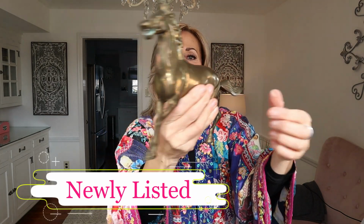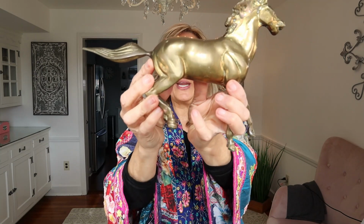I saw him sitting on a shelf with his tail flying in the wind. Look at that. Look how pretty that is. I love the movement of pieces when you find different brass pieces. Really, really nice. Now he is, I would imagine, made in India. A lot of the brass pieces I find are made in India. I believe he's vintage, not positive about that, but really nice condition. Now, 2 of his feet do have little holes. I'm not sure if when the brass was poured, it was like a bubble, or if he was connected to something, like a base. I don't know about that.